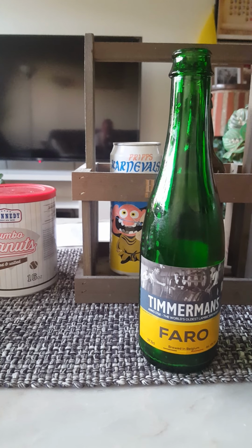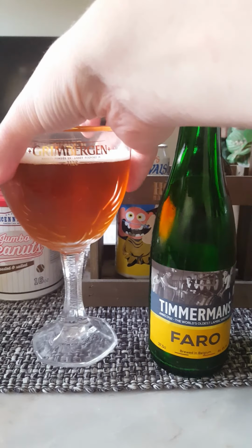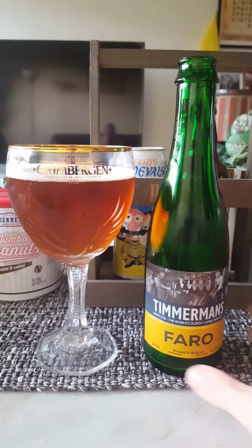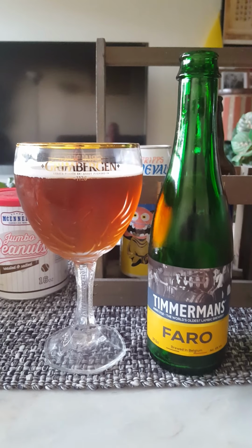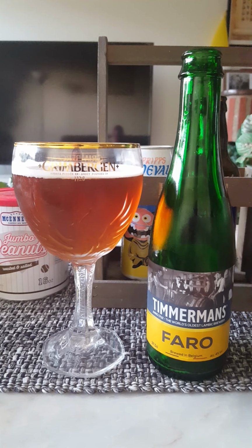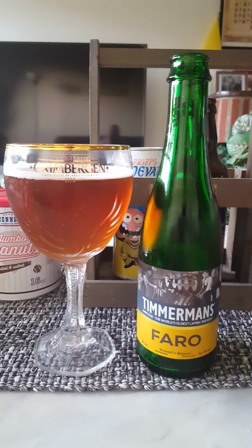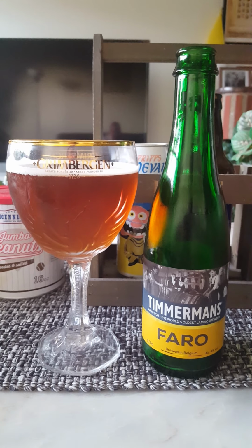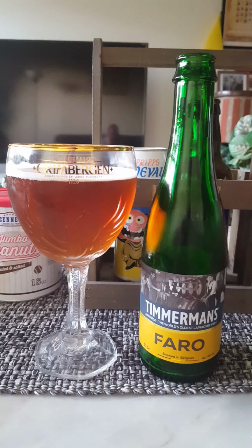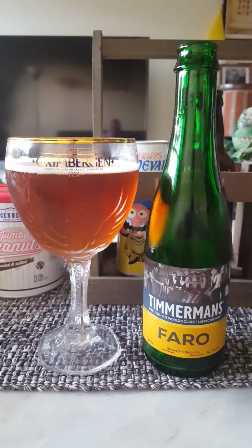Final sip. Oh, yeah. Lovely candy sugar in there. Apricots, fruitiness, caramel, toffee, a little bit of raisins. If that's your thing, it's got a lovely sweetness to it, but it also adds another dimension, that you have a little bit of that lambic acidity lurking about in the background.